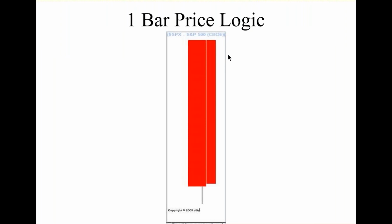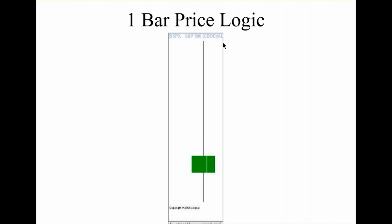The converse of that would be a very bearish bar. Again, wide range from high to low, and also open near the high. Because it's red, that means it closed down here. So red means it closed below the open. Green means it closed above the open. So that's a one bar, very bearish bar. Now, this is the other type of bar that I really like to read.